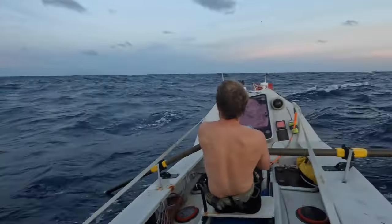Last sunset out on the water. It's been a pleasure of a journey so far. Come out to enjoy this one, even though my shift starts in another half an hour, and we will battle through the night. Hopefully have no major upsets, make some good mileage, and see you first thing in the morning.